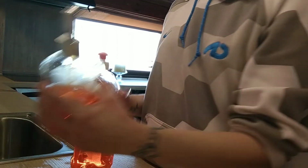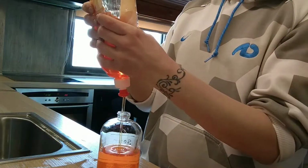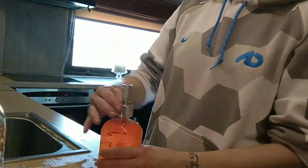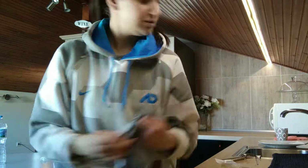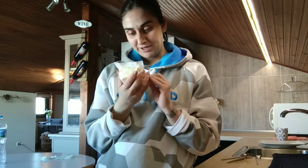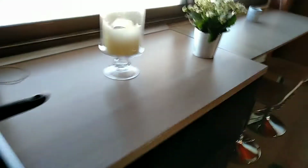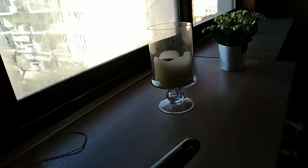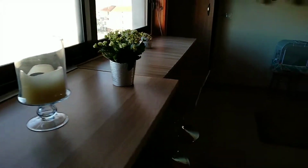I can fill up my dish soap. I just put my potatoes in the oven with the chicken, and now I'm gonna make some halloumi. I just forgot to take out this glass. I used to have a lid on it and have my coffee pots, and I decided to use it as a candle holder.